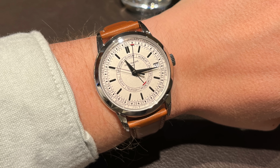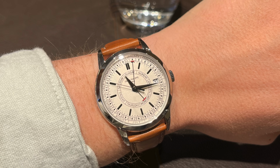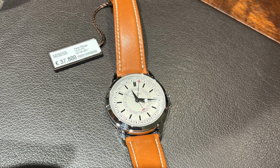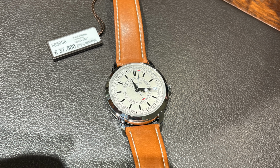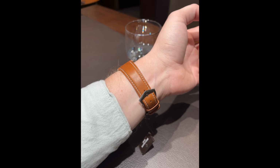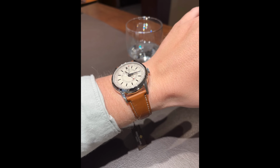Looks great on the wrist and fits perfectly. The hang tag revealed actually the first surprise. It shows a price that is actually €7,700 more than the sign in the display said. Still a good catch if they would sell it to me.